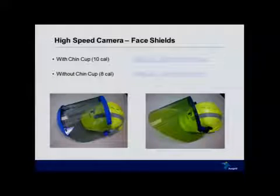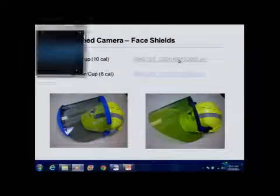Now, I'd heard people say the face shield must have a chin cup. I was quite the sceptic, because I'm thinking, well, we're going from safety glasses to a face shield, surely that's a big improvement, till I did the tests. This first one is the face shield with the chin cup. This is immediately after the arc, and you'll see that although there's some heat up here, the chin cup is doing the job that it should. And as the flame comes up the shirt, you'll see that the chin cup does the job it should in preventing the flame from getting up under the visor.